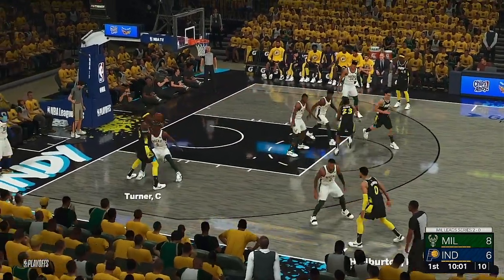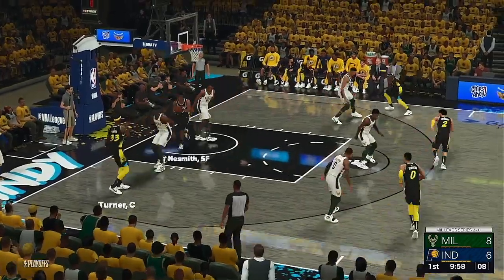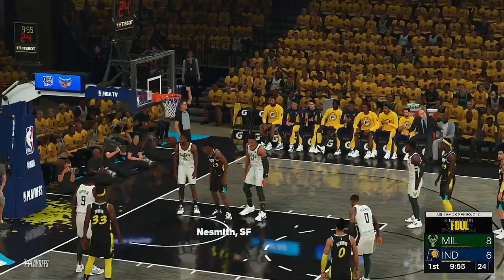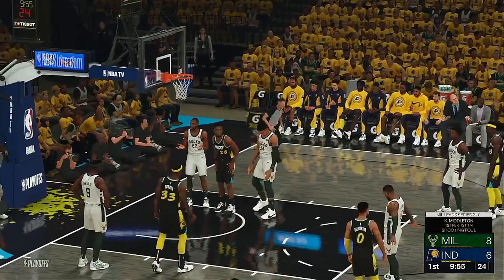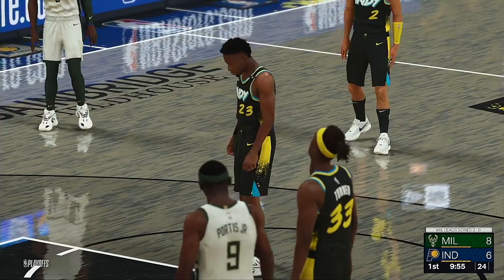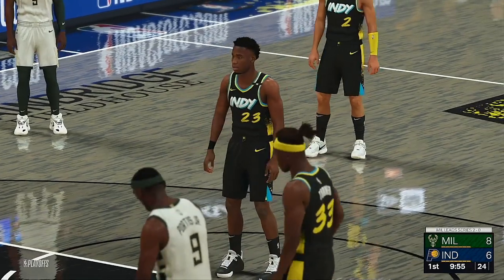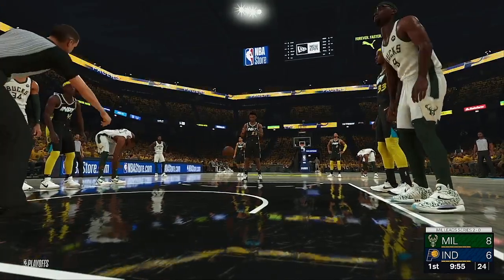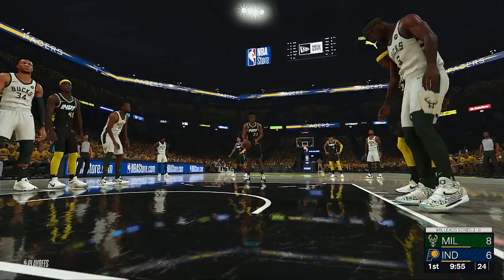Halliburton looking for an opening. Pass to Turner. Down low. Here's Nesmith. And Middleton with the block. Good instincts that time from Middleton. Since the shot was coming and got there just in time. It was a strong move. The shot's just a little off. Boy, with all the contact he drew there, that would have been a heck of a bucket. He nearly got it to go.